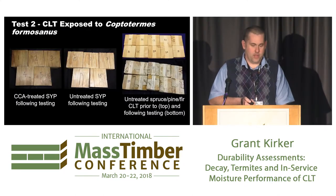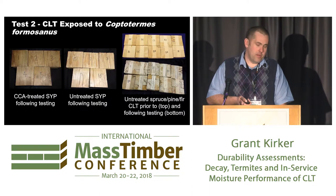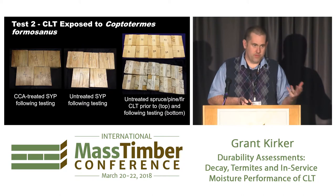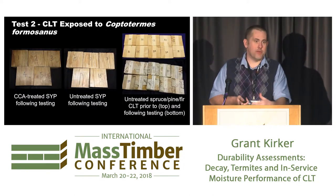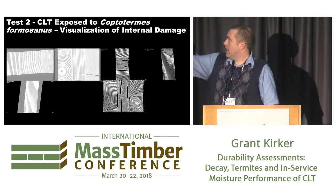The second test we did is with Coptotermes formosanus, which is the Formosan termite, the introduced species that I mentioned earlier. Mississippi State has a Formosan research test facility in McNeil, Mississippi, so these tests were performed there. We got a little bit more feeding because Coptotermes typically forage in higher numbers, so you can get a better response in these tests. Again, on the visual surface you don't see a whole lot, but if you go to the X-ray images, you can see a lot of feeding right here.